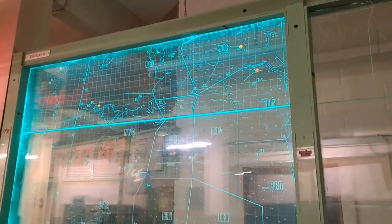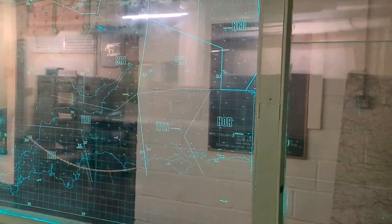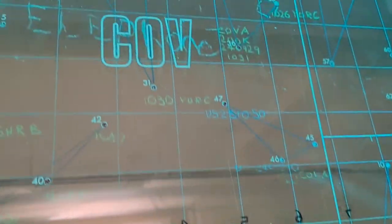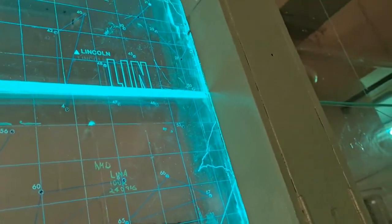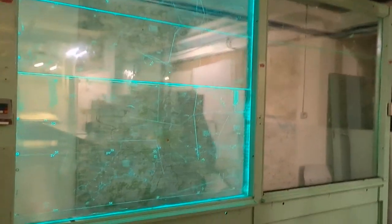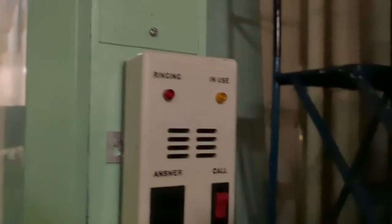That's all lit, like optics, that is. It's not painted onto the glass. It's very good. Stuff in here. More maps.